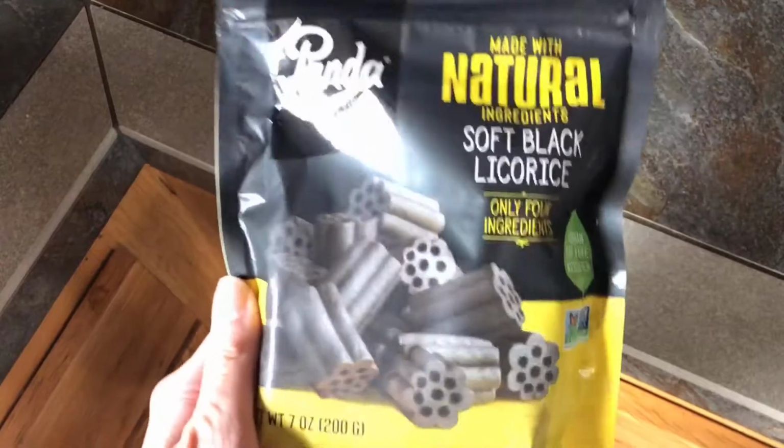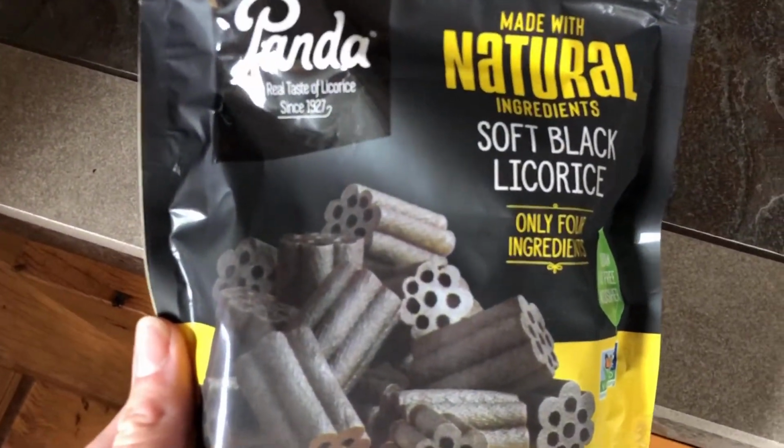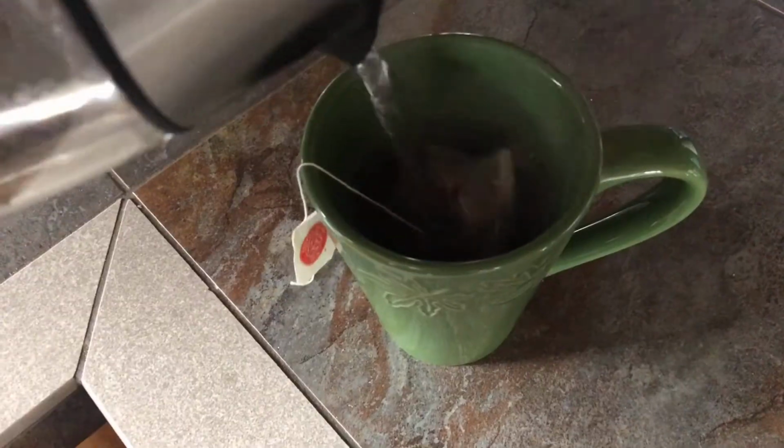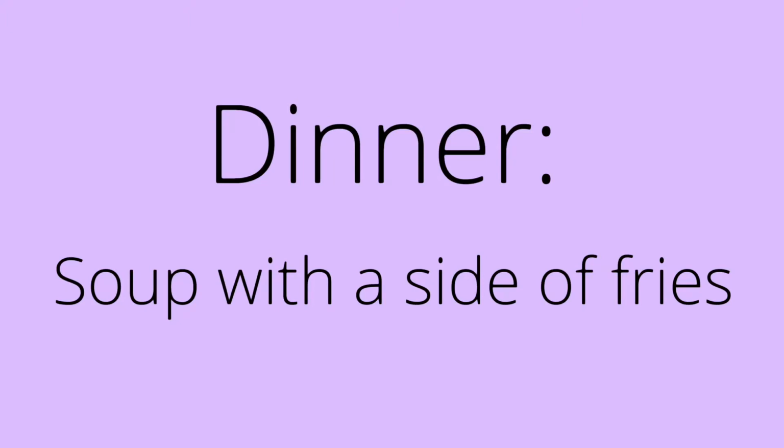And for a little snack I had later, I had some black licorice and a hibiscus tea while I worked on some school stuff.